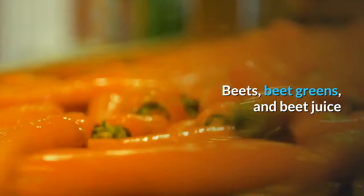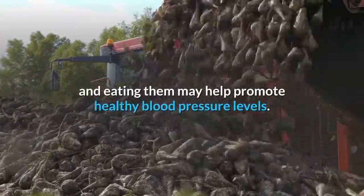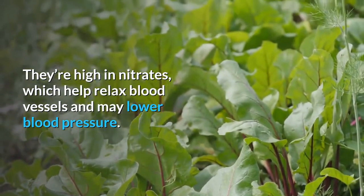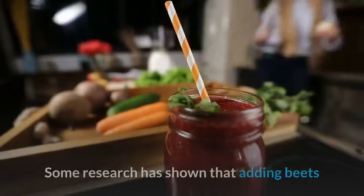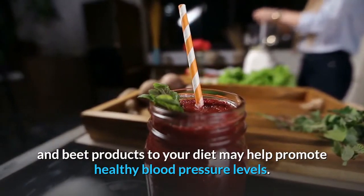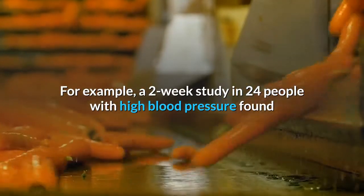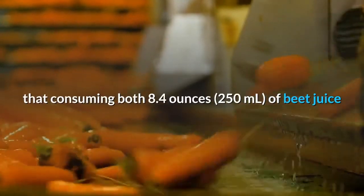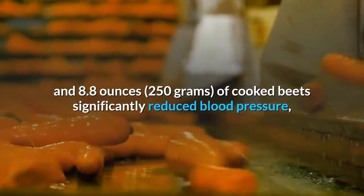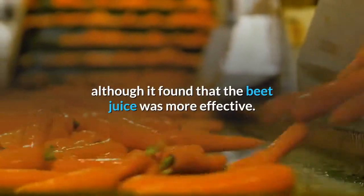Beets, beet greens, and beet juice. Beets and beet greens are exceptionally nutritious, and eating them may help promote healthy blood pressure levels. They're high in nitrates, which help relax blood vessels and may lower blood pressure. Some research has shown that adding beets and beet products to your diet may help promote healthy blood pressure levels. For example, a 2-week study in 24 people with high blood pressure found that consuming both 8.4 ounces (250 milliliters) of beet juice and 8.8 ounces (250 grams) of cooked beets significantly reduced blood pressure, although it found that the beet juice was more effective.